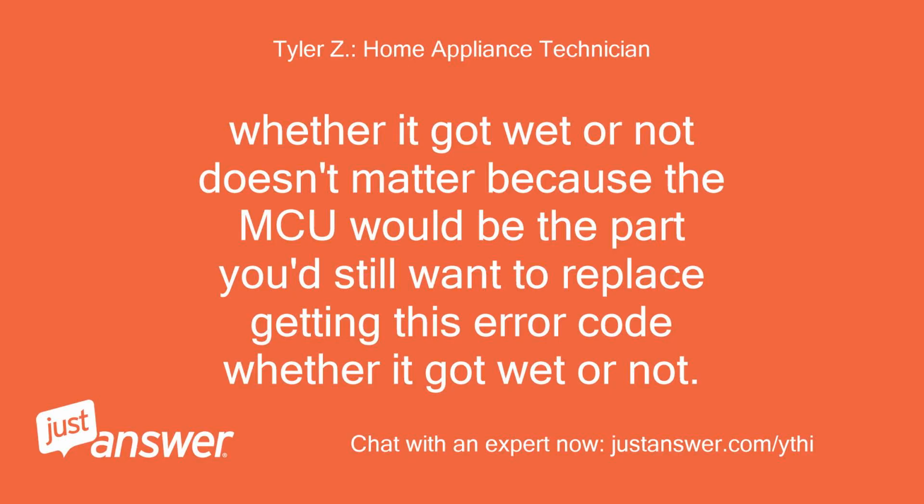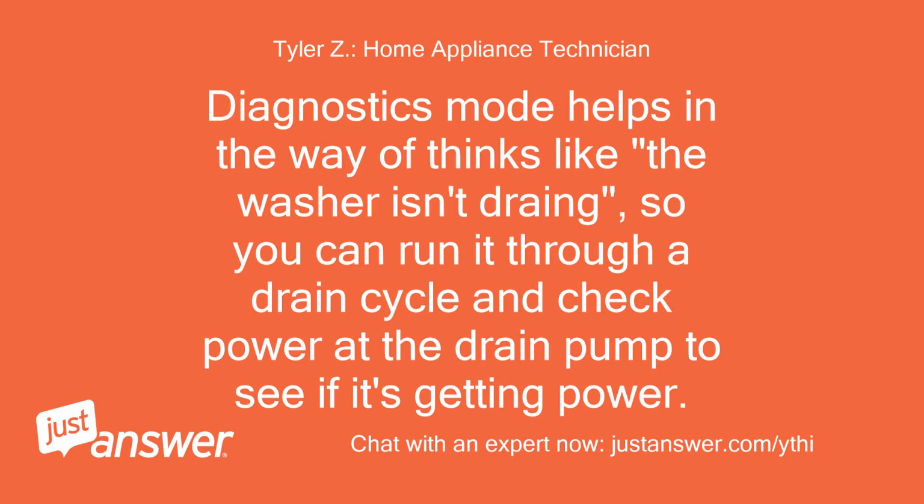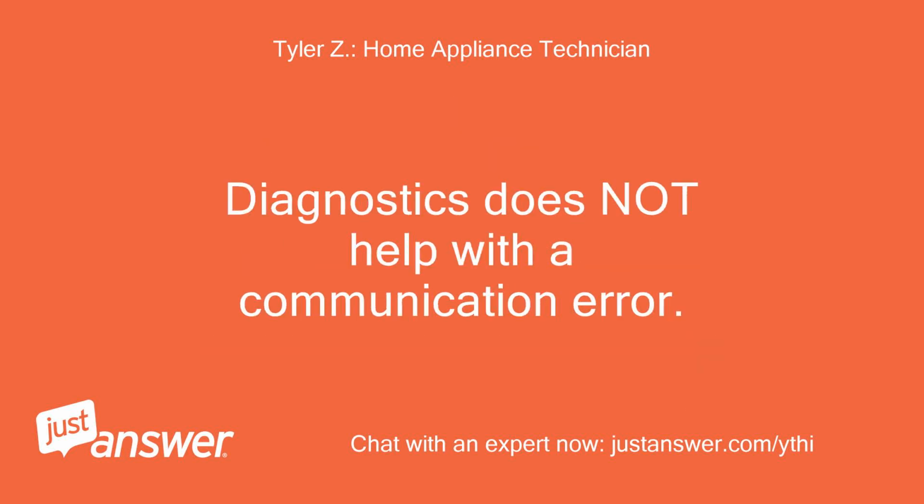Whether it got wet or not doesn't matter, because the MCU would be the part you'd still want to replace, getting this error code whether it got wet or not. Diagnostics mode helps in the way of things like the washer isn't draining, so you can run it through a drain cycle and check power at the drain pump to see if it's getting power. Diagnostics does not help with a communication error.